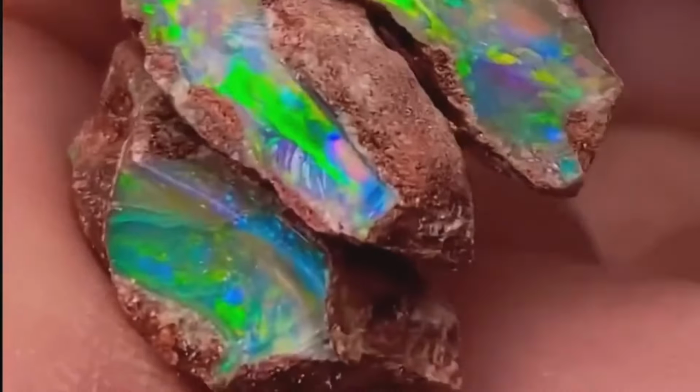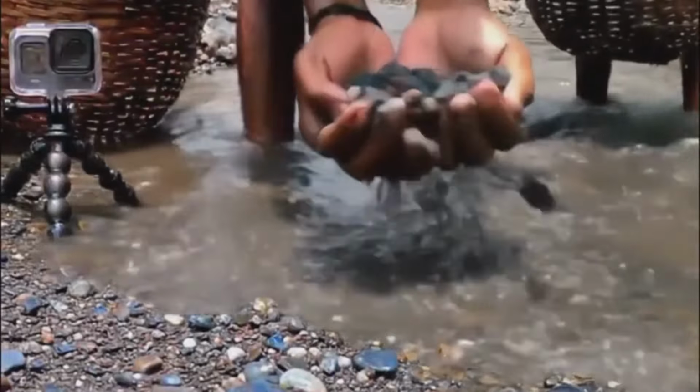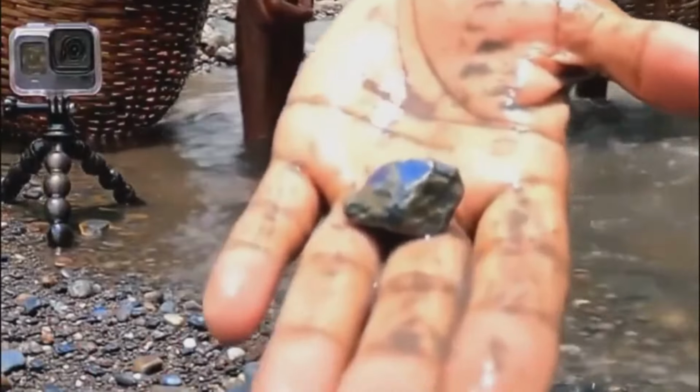So if you've ever dismissed red soil as poor ground, think again. You may have walked over blue treasures without ever knowing it.